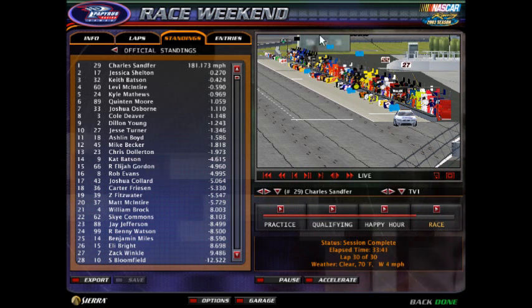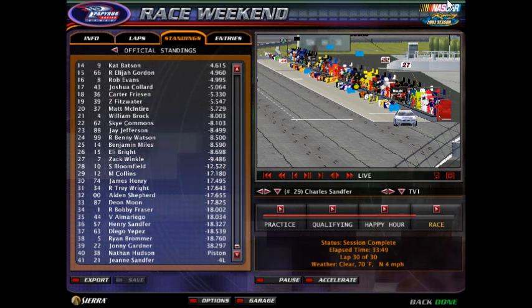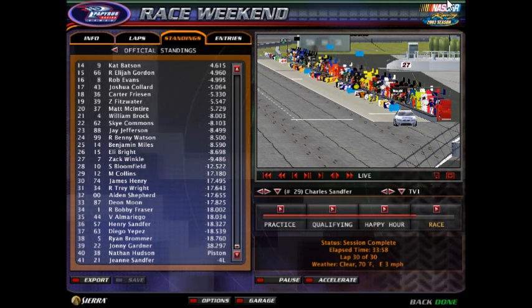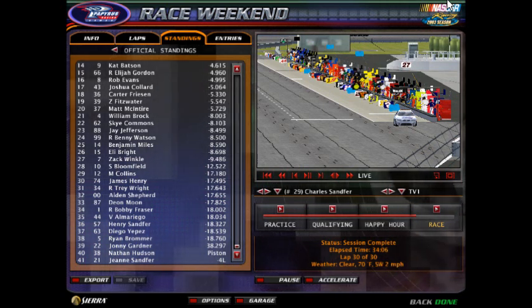Rest of the finishers here. William Brock, Sky Commons, Jay Jefferson, Benny Watson, Benjamin Miles, Eli Bright, Zach Winkle, Simon Bloomfield, Mitchell Collins, James Henry to the top 30. Then Trey Wright, Aiden Shepard, Dion Moon. Bobby Frazier, Vince Almorego, Henry Sanford, Diego Yepes, Ryan Brommer, and Johnny Gardner was the last car to finish on the lead lap in 39th.